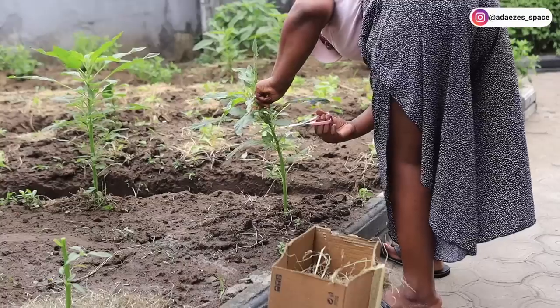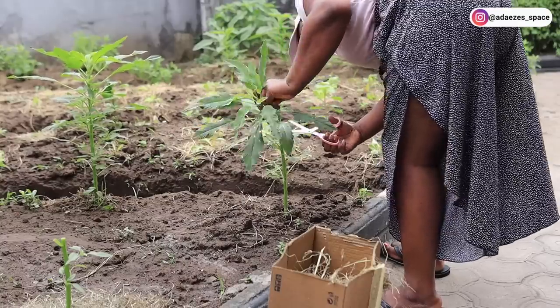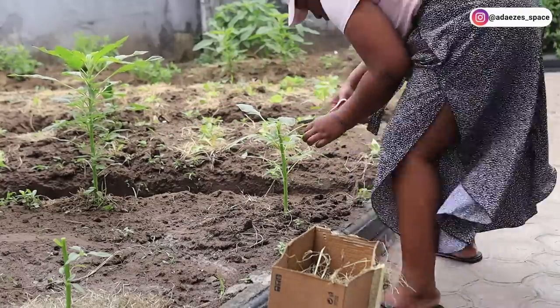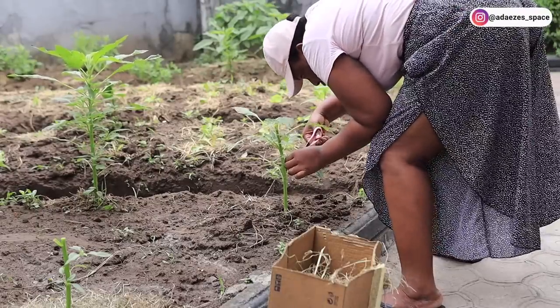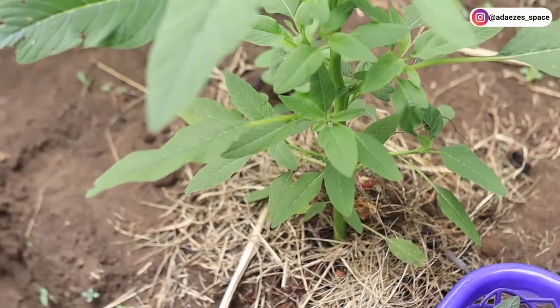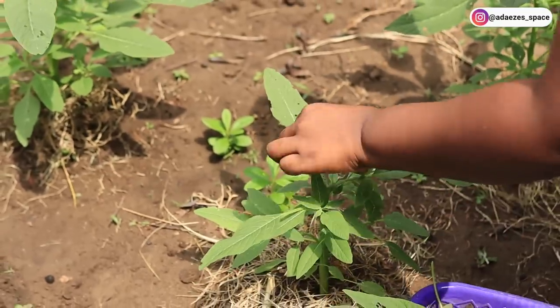So I'm just using scissors to cut off the leaf that we need for the sauce. I'm also trimming out some damaged leaves or leaves that have been eaten by pests. I'm just trimming all the plants so that they can grow bigger and healthier.